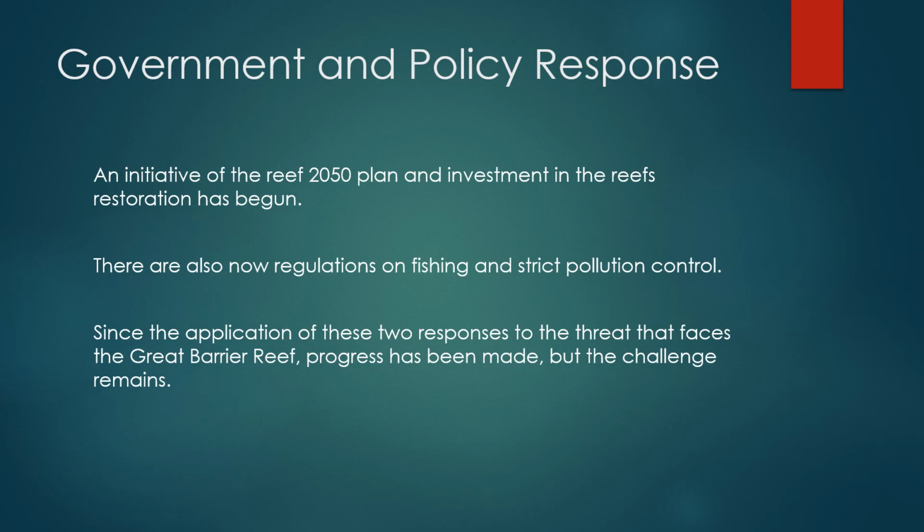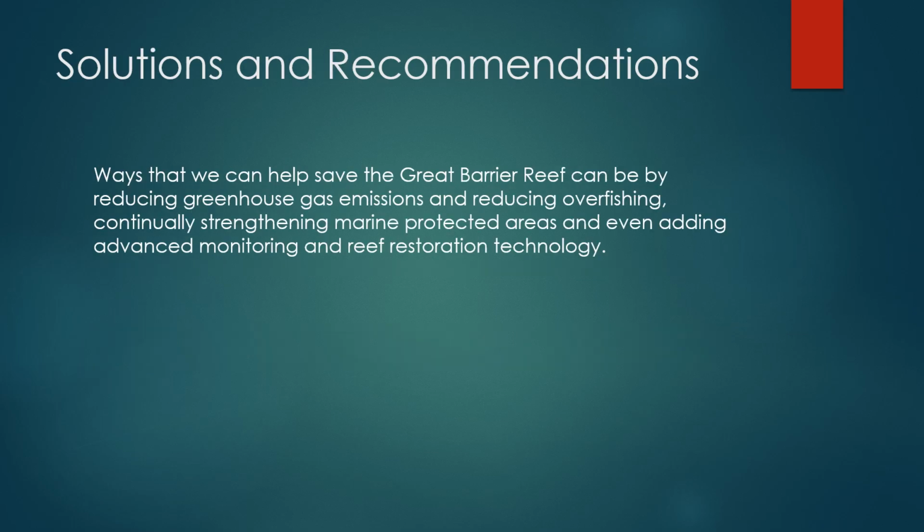Since the application of these two responses to the threat that faces the Great Barrier Reef, progress has been made, but the challenge remains. It's a lot bigger than some people realize. So it won't be fixed overnight. This will be a long-term battle for Australia protecting its Great Barrier Reef. But like I mentioned before, progress has been made, which is the important part.